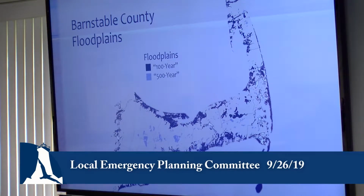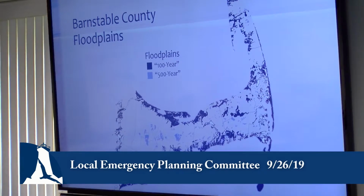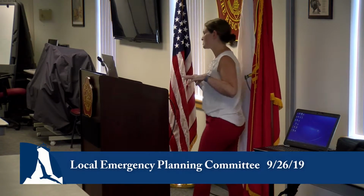So to start, these are the floodplains that we have on Cape Cod. These are mapped by FEMA. These are mapped by the storm that has a 1% chance of occurring in any given year. That's what FEMA decided was a reasonable, moderate level to map to. These maps determine floodplain building regulations. They determine who has to have flood insurance, and they're a good general assumption of safety and flood risk. But they are not at all perfect, but this is what most floodplain issues that we deal with are based on.